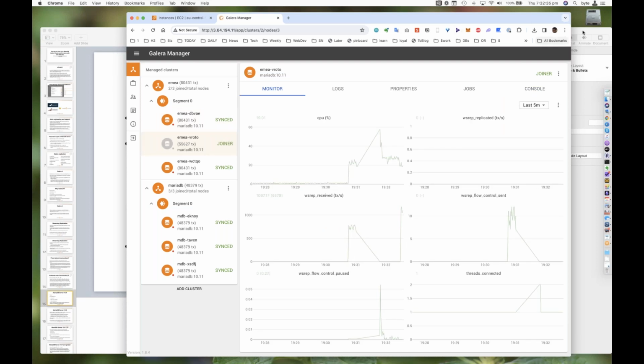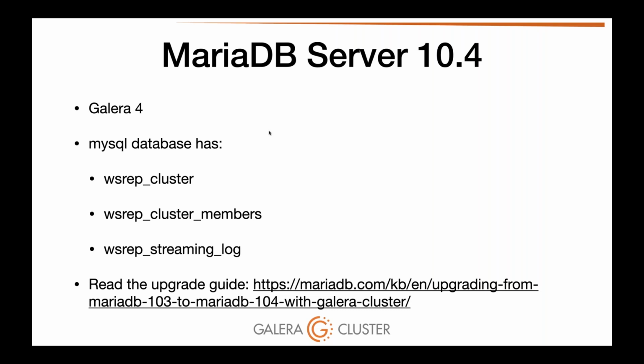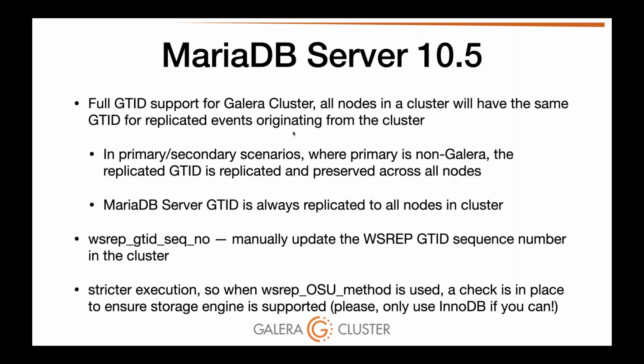All right, so we head back here. I recommend reading the upgrade guide tremendously. We also, of course, have full GTID support for Galera Cluster. All nodes have the same GTID for replicated events originating from the cluster. This is even true when you have a primary secondary, when you're trying to maybe migrate from a primary secondary setup, a master slave setup to a Galera cluster. And we always ensure the GTID is replicated across all nodes in the cluster. So MariaDB's GTID matches Galera's GTID.